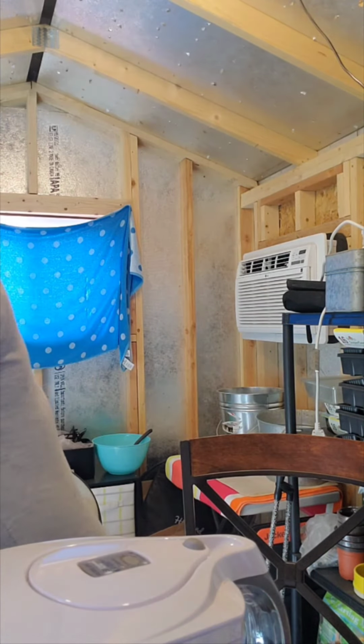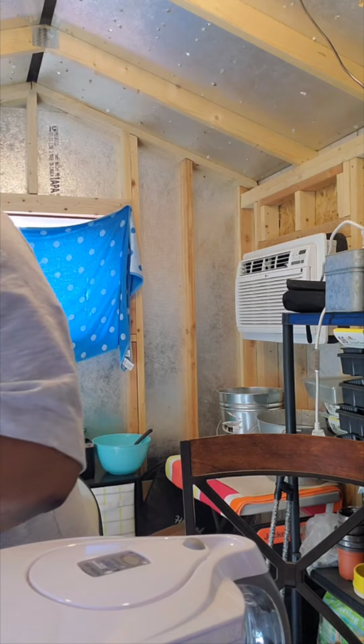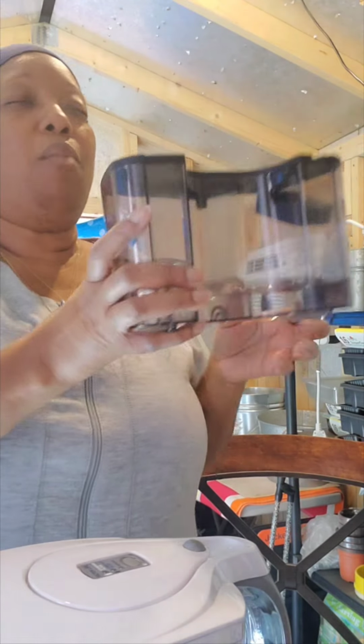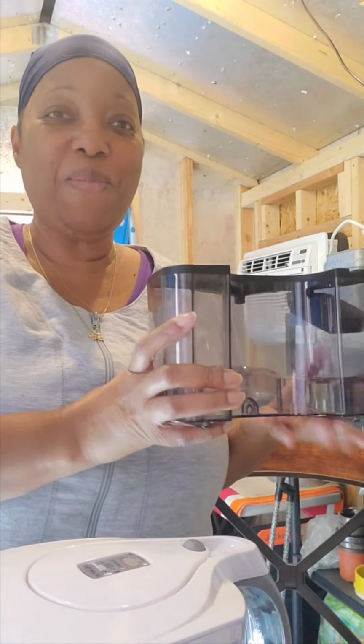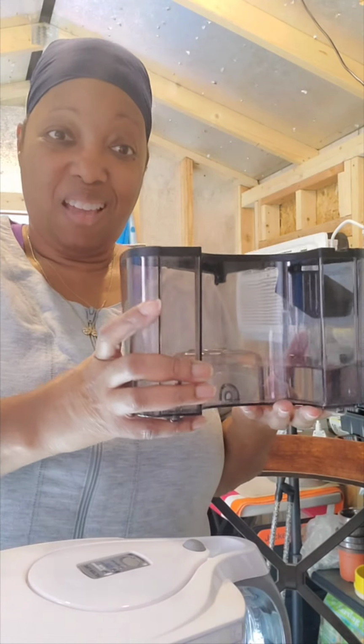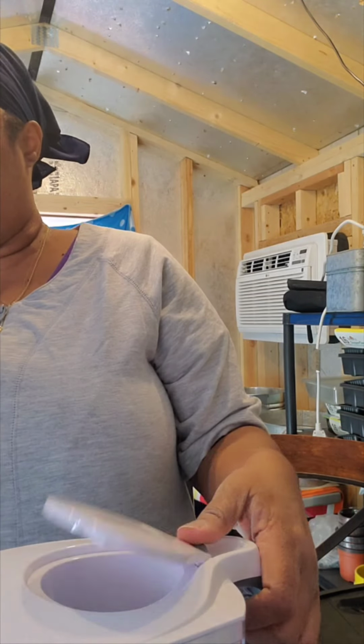Now I have my black dehumidifier over here, and that one's halfway full too. So I'm going to use that one and put it in here. And with these dehumidifiers, sometimes after you pour out the water, you have to clean them out because they get dust and crap and stuff in them. That's why you want to filter the water. You never want to drink directly out of the dehumidifiers.